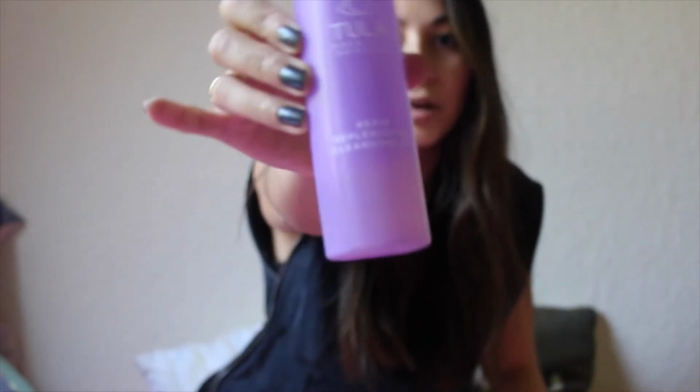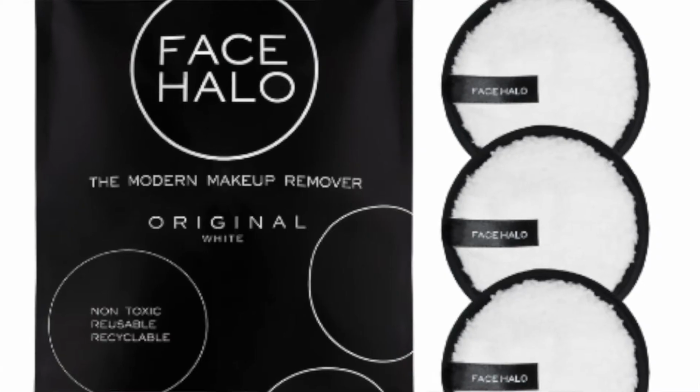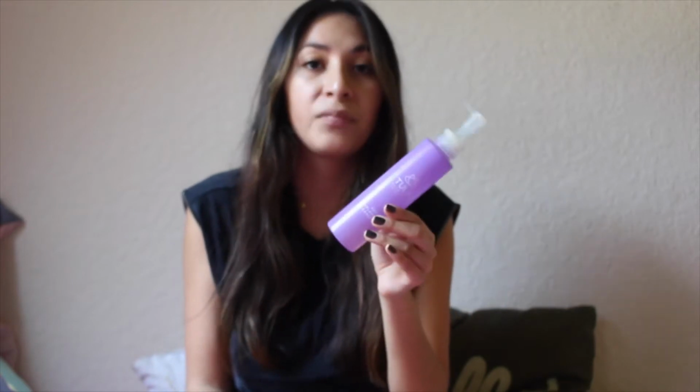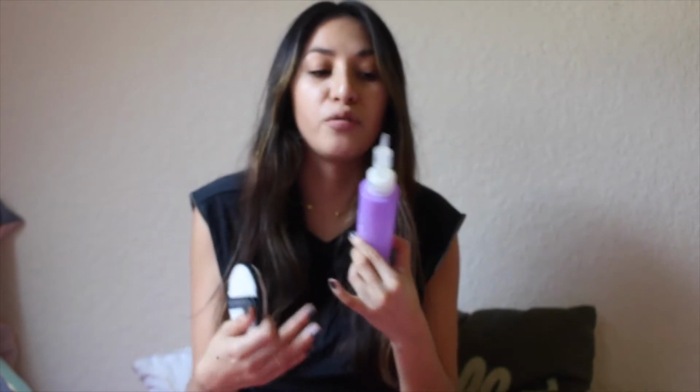You can tell that the bottle is almost empty. But I really love it just for cutting through all of the grime after I have a full face of makeup on. Another mention that I want to add with that one is I use it with this face halo. So I'll wet the face halo, get off some initial, superficial dirt and grime, and then I'll go in with this one, actually take off all of the dirt and grime, and then I'll go through one more time with this. So honorable mention.